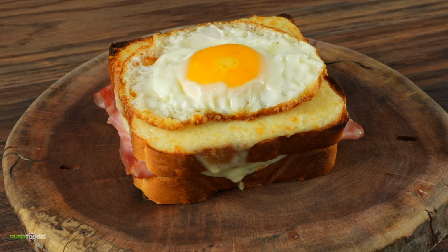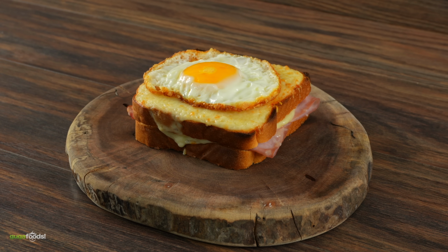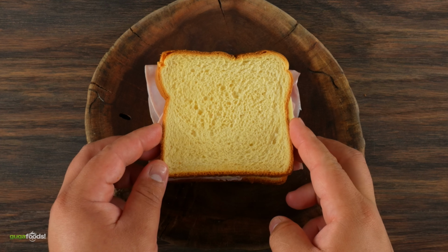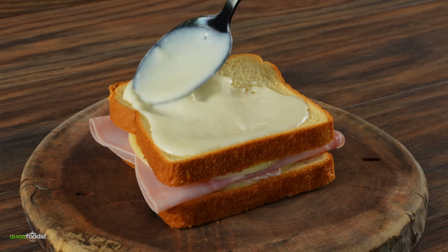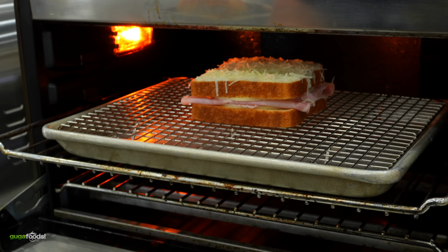This sandwich originated in France around the 1910s. It is called croque madame. Think of this sandwich as an upgraded ham and cheese because it starts off that way with just ham and cheese and another slice of bread. Then you want to spread bechamel sauce on top, followed by a generous amount of cheese. Stick that in the oven and let the whole thing melt.